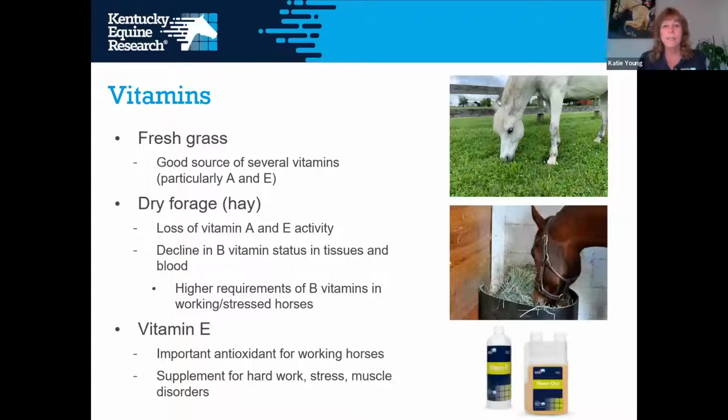Next nutrient then would be vitamins. When your horse is grazing fresh green grass, the living green plants can be very good sources of vitamins, especially vitamin A and vitamin E. But especially if you're traveling, chances are the major forage you're using is going to be hay, and the vitamin A and E activity in the hay diminishes pretty quickly. As soon as that plant is cut, vitamin A and E activity start dropping. So if you've got hay that's 3 to 6 months old, you really can't count on those vitamins coming much from the hay. You need to make sure that you're feeding to support that vitamin intake for pretty much all horses.